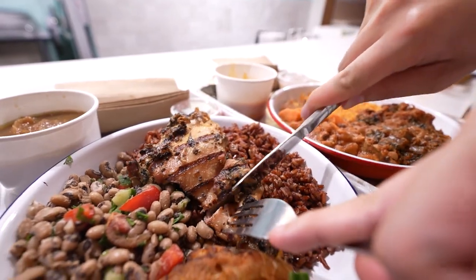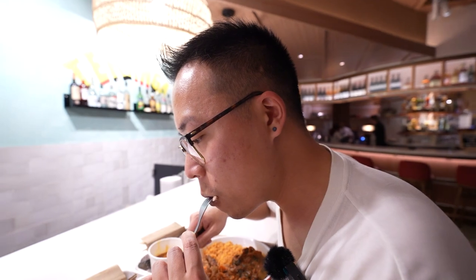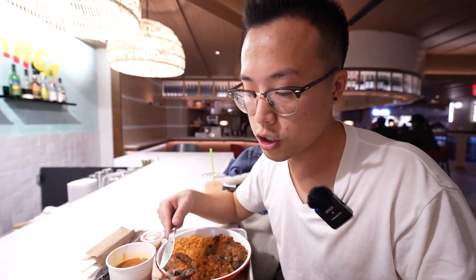Let me try a piece of this chicken. Ooh, looks glorious. Wow. This is some real grilled chicken. It's made on a charcoal grill. You could taste the charcoal. It's actually really good. So this is West African food, huh? I'll say it's very similar to a lot of food we had from other cultures, but it definitely has its own twist to it.